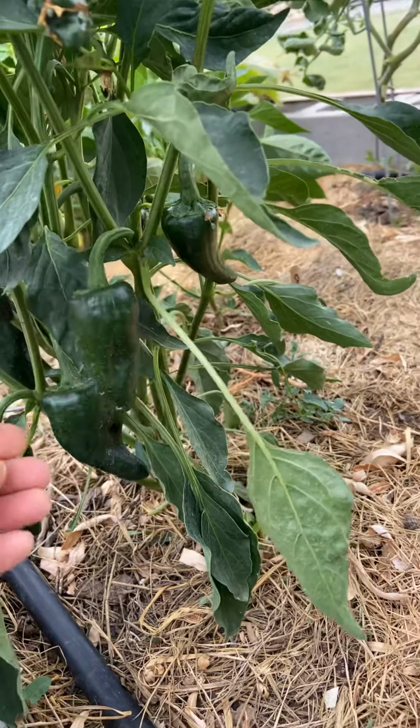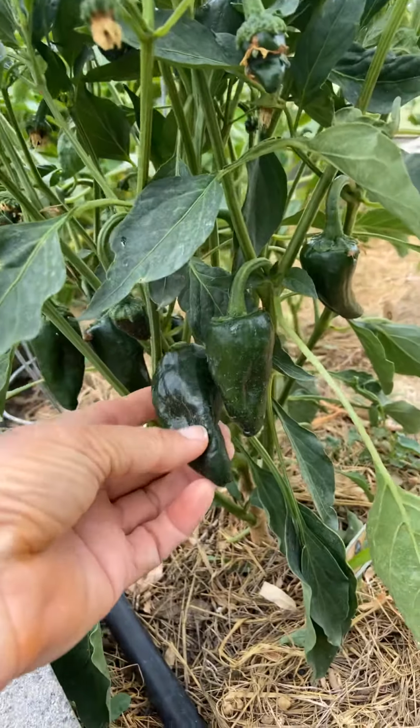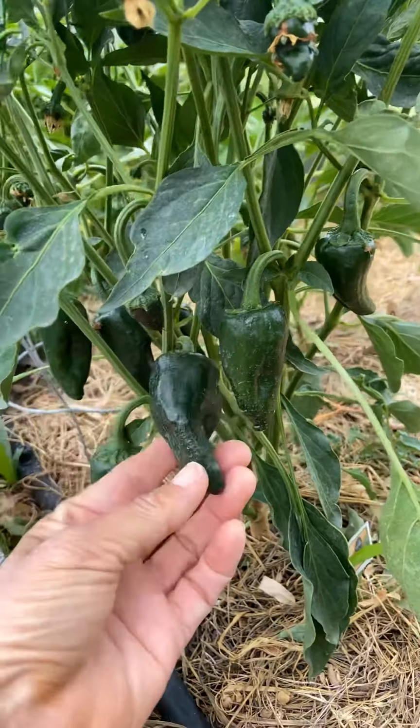And then here's a type of pepper that looks like what the poblanos are going to look like, but I wanted to make ancho chili powder. And because they look so much like a poblano, I'm guessing they're in the poblano family, so they'll probably taste quite similar. But they make the best chili powder. And if you want, I'll show you how to make that too.